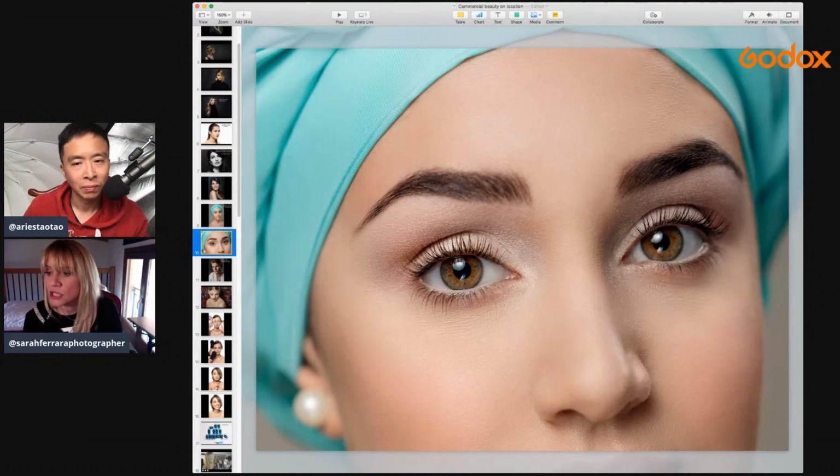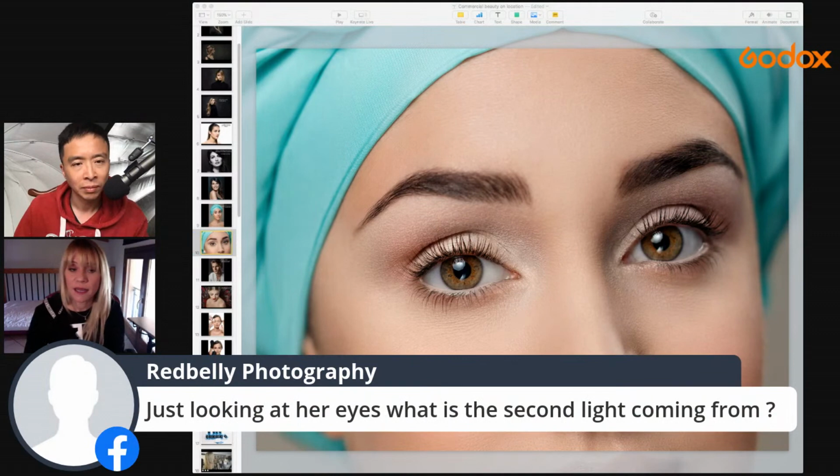There's a question, just looking at her eyes, what is the second light coming from? That's actually the reflector. So it's not a light at all. It's a silver reflector, a small silver reflector.